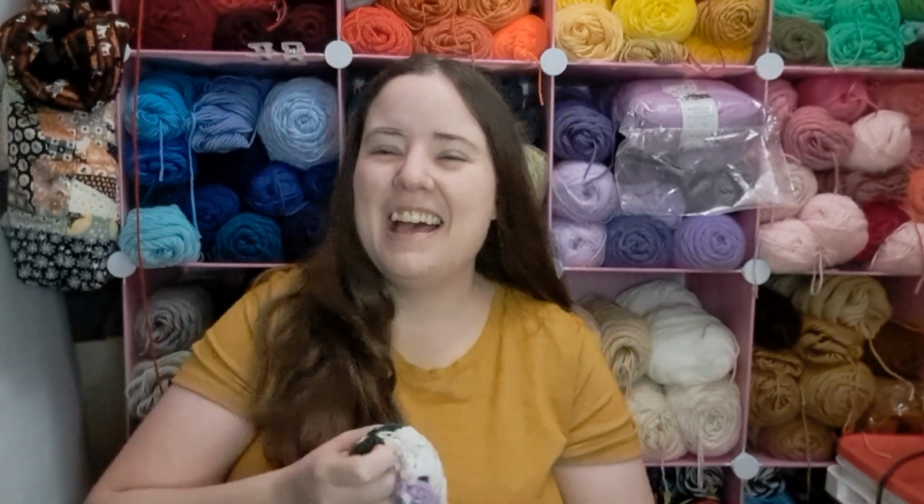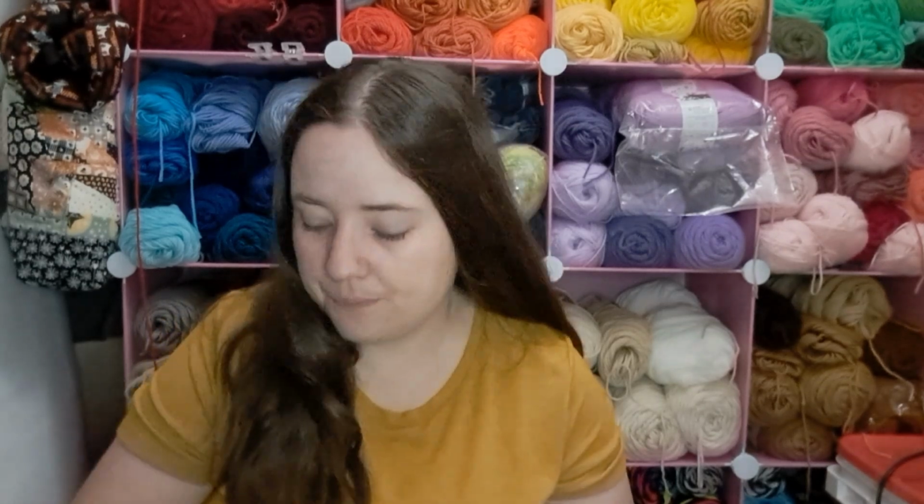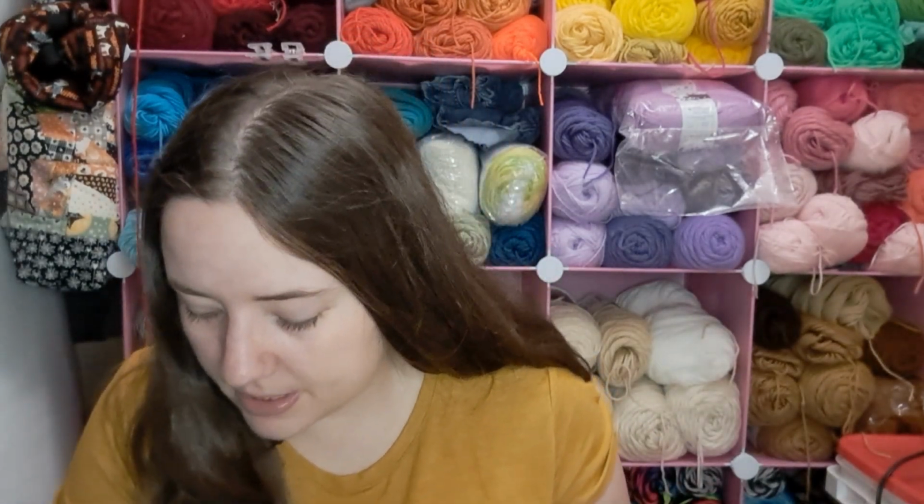I do have one big finished object. Let me put these all in with the box. So I finished my scrap blanket, my block stitch afghan. This I started on December the 1st as part of my Christmas swap with my yarny friend Jen, which we're planning on doing again this year, so I'm excited about that. And then I worked on it up through, when did I finish it? Let me see. I finished it on the 5th, on National Birthday.